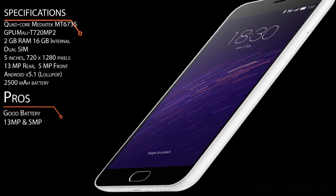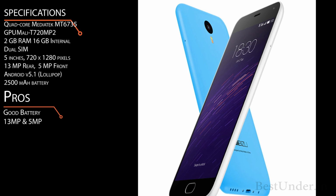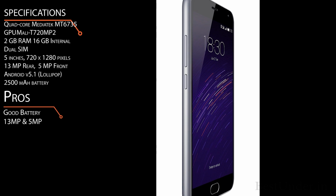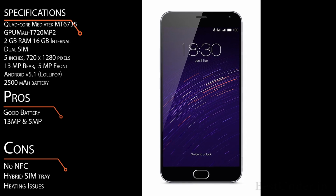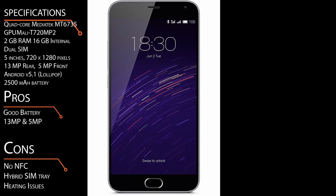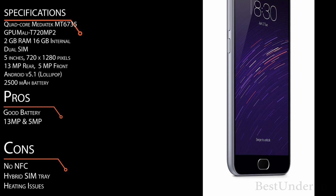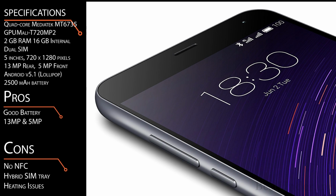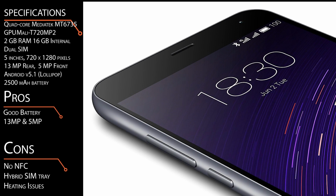It is a dual SIM phone. Sensors on the phone include proximity sensor, ambient light sensor, accelerometer and gyroscope. It's a good smartphone with amazing features and a good product at a satisfactory price. The Flyme UI has a few bloatwares which decrease the primary memory for users to open multiple apps at once. Also, it has a hybrid SIM tray, thus limiting your options. It also doesn't have radio or NFC and heats up after continuous heavy usage.